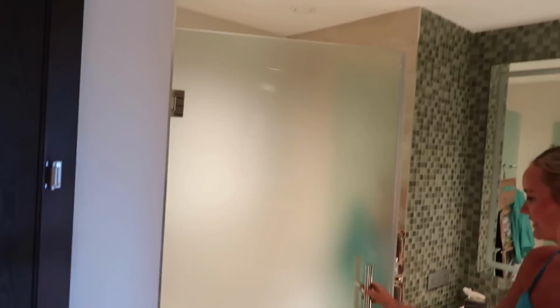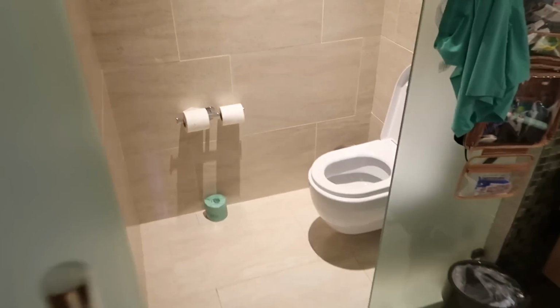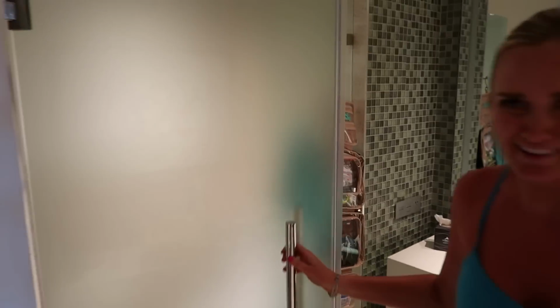And then the restroom, it looks like a shower. But it's not. It's a little different. A little different, but it's awesome. Like, yeah. Are you kidding me?